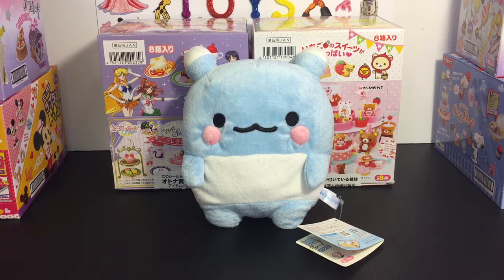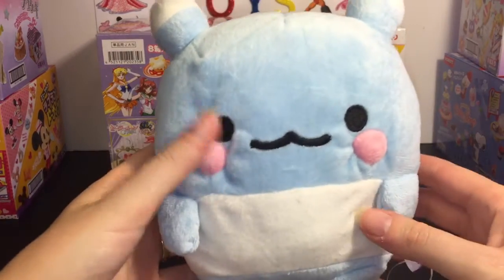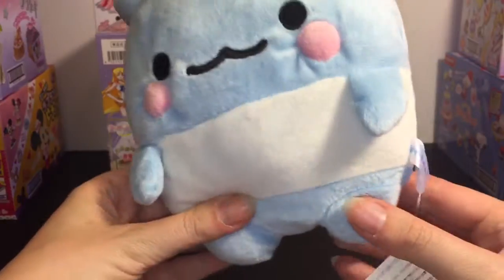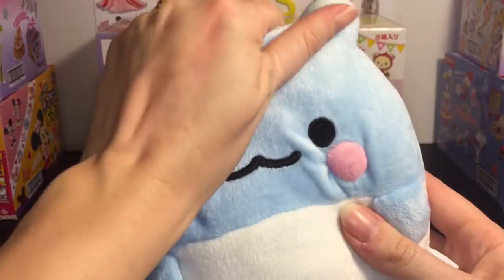Today I have more stickers, memos, I have some erasers, and of course this really adorable plushie. So I do find a lot of my fun little kawaii Japanese stuff online, and I figured I would start making some haul videos of some of the things I've purchased.